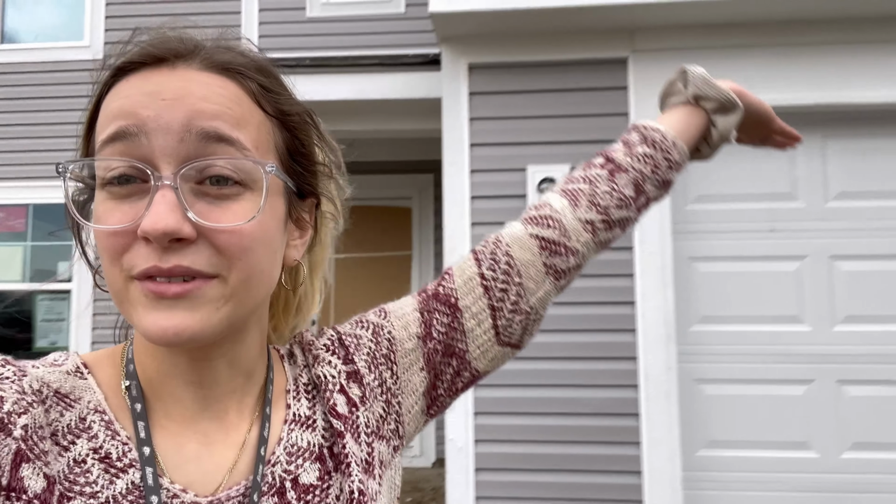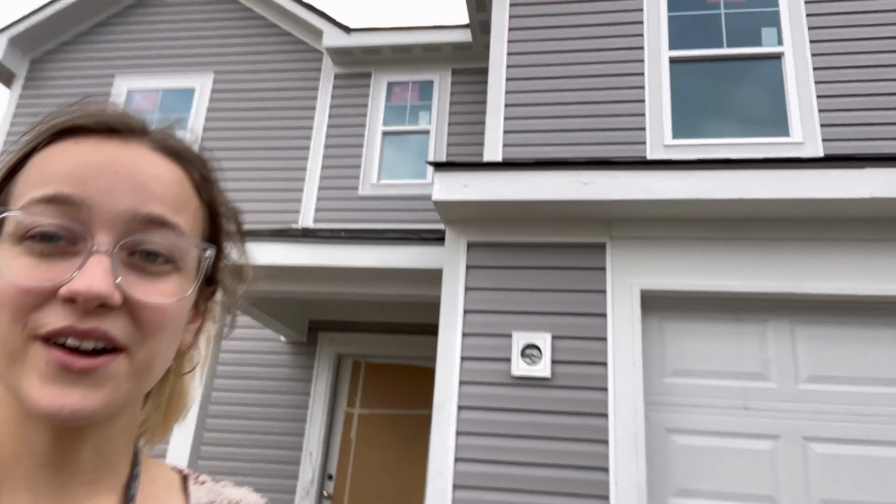So overall, we're really excited. We're happy with the progress and we can't wait to see how it looks when the drywall goes up. It's gonna look more and more like a real home every day.